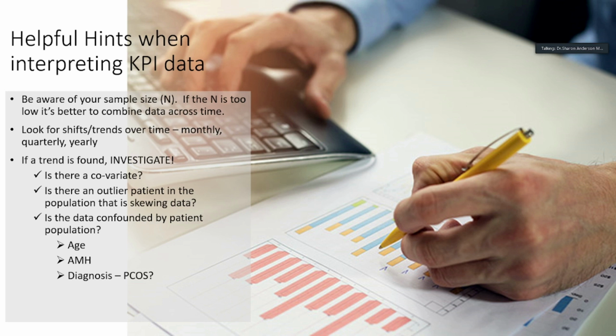And again, not only look within a particular time frame, but look across time for shifts and trends. Ziki did a great job explaining that, so I won't go any more into that. If you do see a trend, it's really important to investigate. Is there a covariate? Is there an outlier? Go through your database. Is there a patient who is an outlier that's skewing the numbers, skewing that bar graph, skewing that data point on your graph? As we all know, maybe an embryologist had a high number of older patients or patients with a really low AMH or a particular diagnosis. That's why it's important to also monitor all the clinical information, so you can weed that out. Next slide, please.